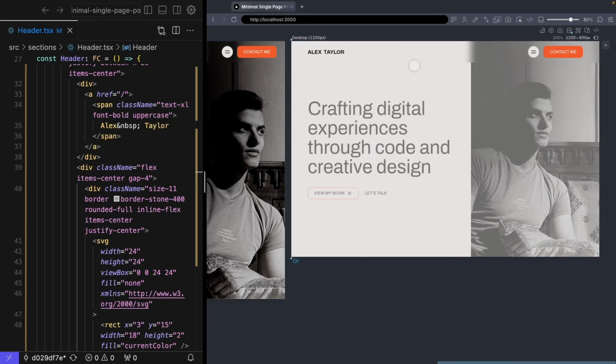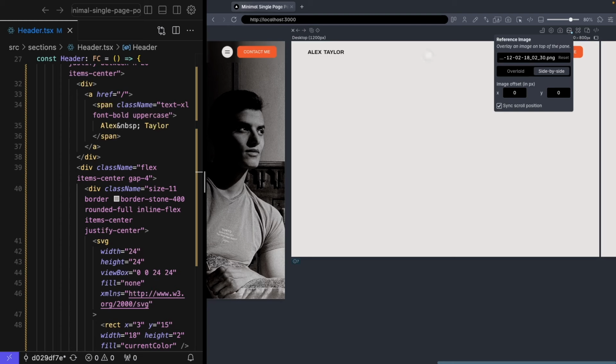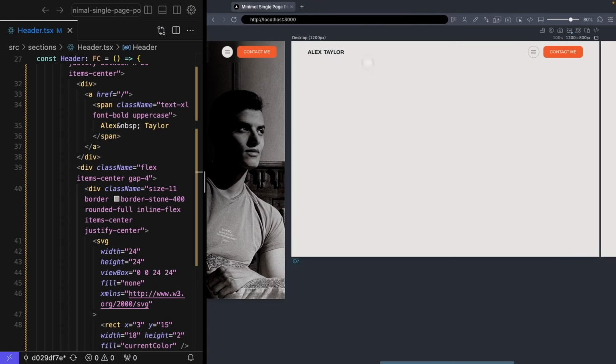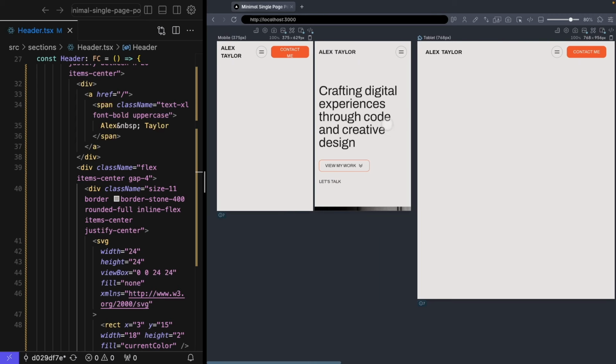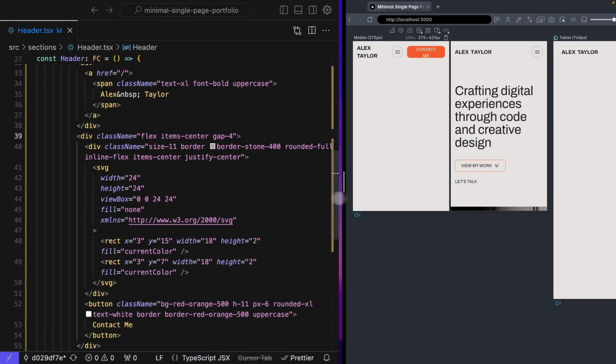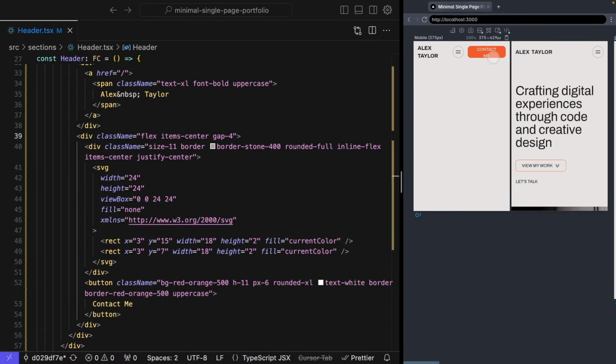I'm not seeing any right offhand, which leads me to believe that this section is complete, but of course we need to go back and check all of our responsive views just to ensure that we've done everything correctly so far. So I'm going to come back down to my tablet view and then come back down to my mobile view. And in my mobile view, you can see that our button is showing up when it should not be. So let me go ahead and pull my browser back out and see what change we need to make to ensure that our contact button is not showing up at this screen size.